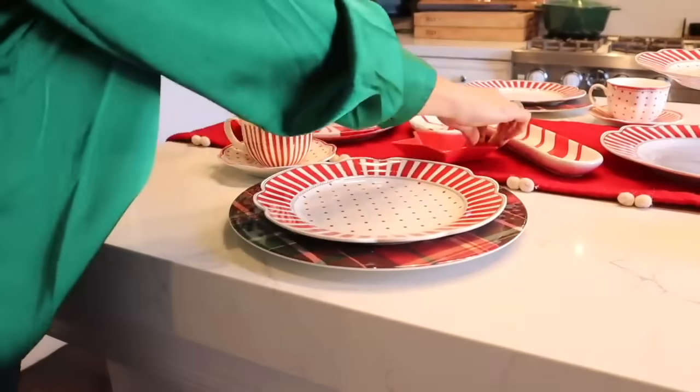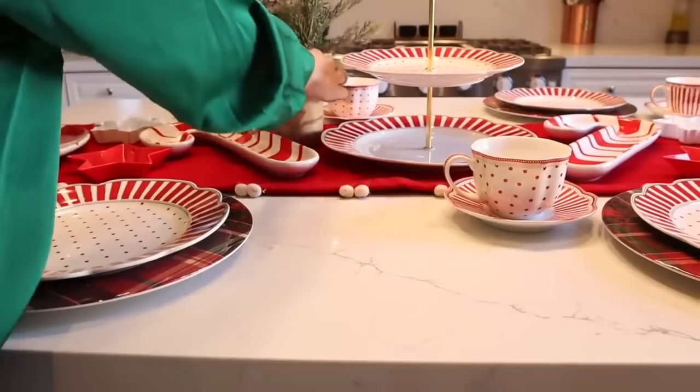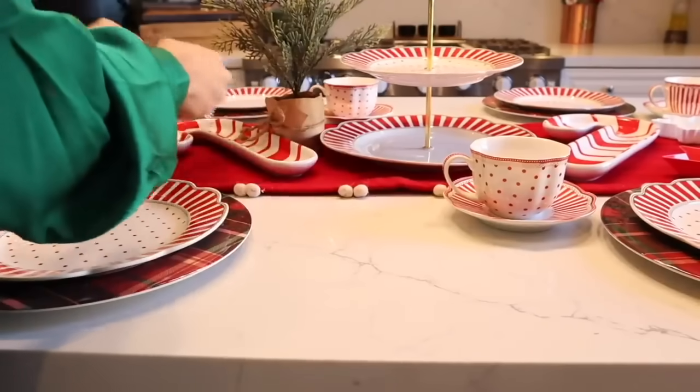So I wanted to get some little coffee cups so I can add some hot cocoa to those and then start putting out all the little candies that they can use to decorate their gingerbread houses.